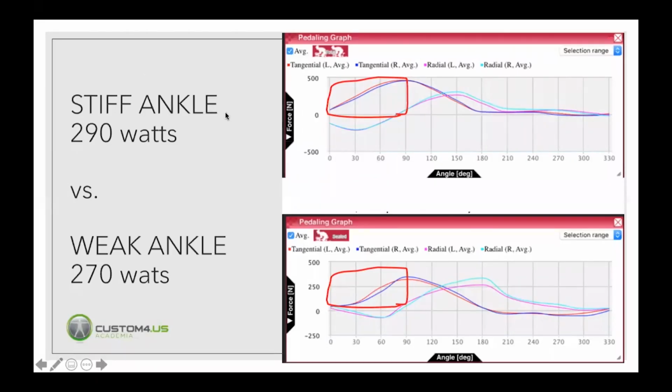I just want to show where the difference in this acceleration, and also in the power expression, is between the first part of the pedal stroke when the ankle is weak. You can see in the first 90 degrees of the pedal stroke that the torque, the amount of tangential energy done this way, is quite weak compared with this other one. So we found a difference of 15 to 20 watts between one pedal stroke and the other, just seeing the comparison in the first quarter.